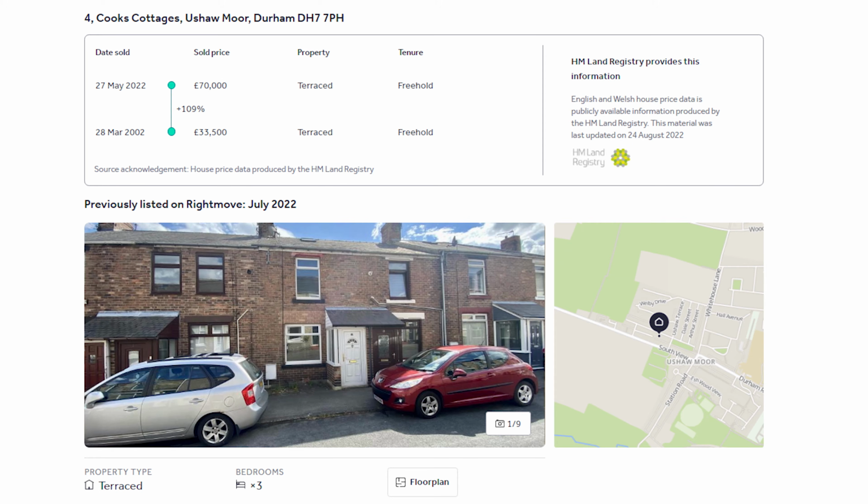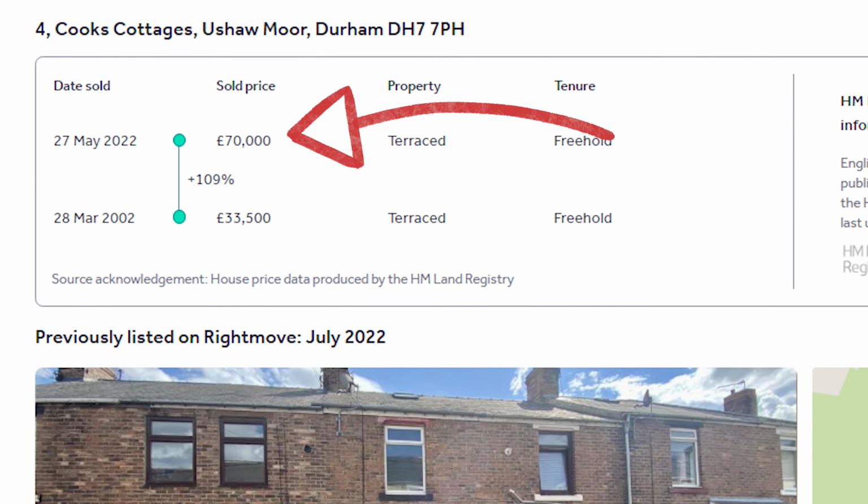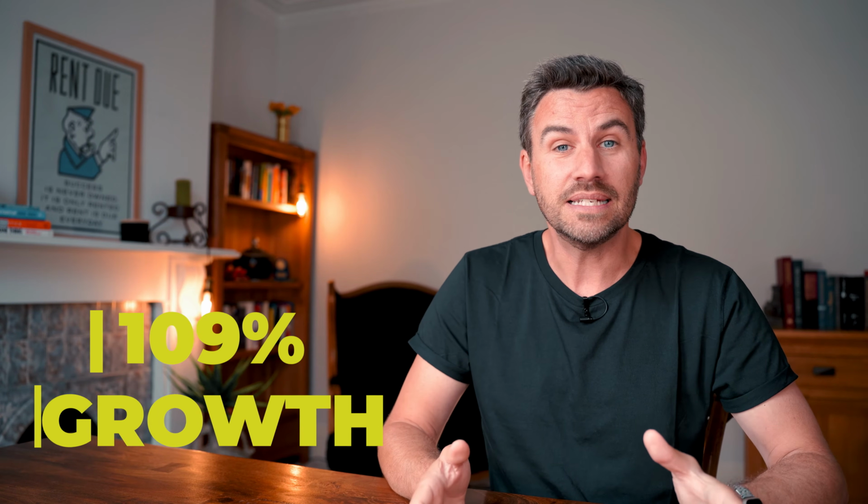But what about the northeast? A place in Durham bought in 2002 for £33,500, sold in 2022 for £70,000. That's an increase of 109% over those 20 years. So not bad. Again, it's still beating inflation. It hasn't done as well as the Nottingham one or the ones in the south.